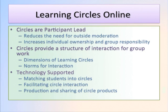Circles are participant-led, and this reduces the need for outside moderation, making them a good structure both for cross-classroom collaboration and for the massive online courses that are often referred to as MOOCs. Learning circles provide a structure of interaction for the circle work. They're the dimensions of the learning circle and the norms for interaction. And finally, technology supports learning circles in three ways: providing a way to match students into circles, facilitating the circle interaction online in both synchronous and asynchronous settings, and the production and the sharing of the circle products.